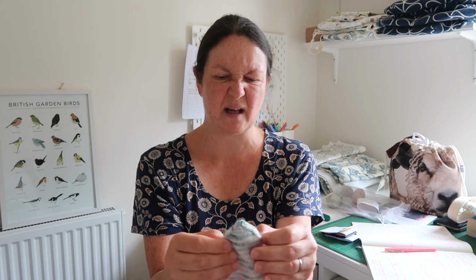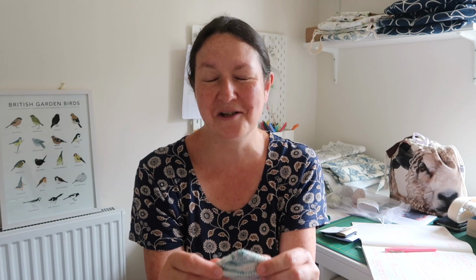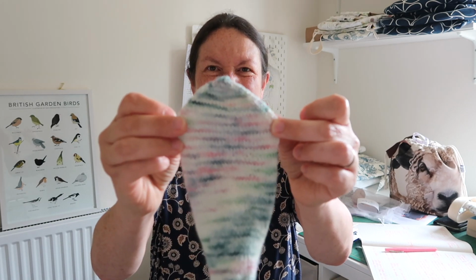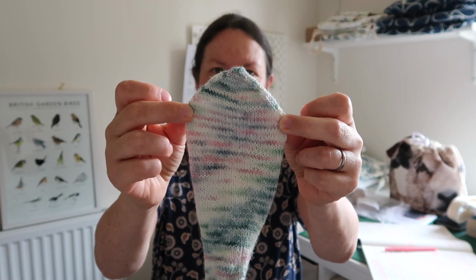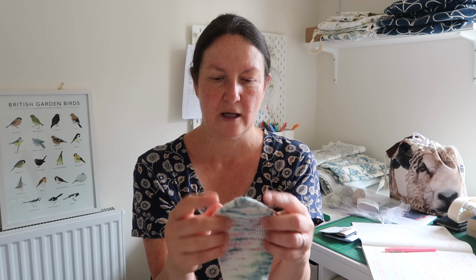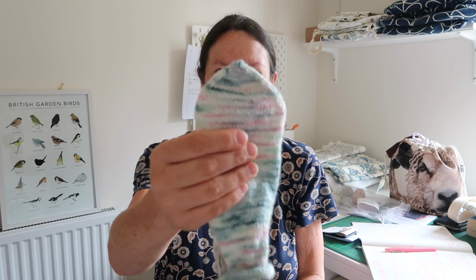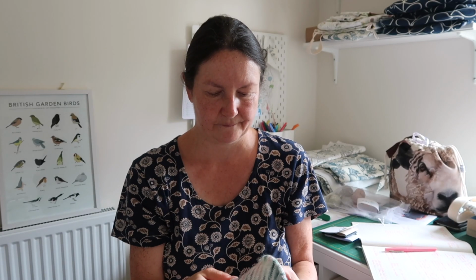And I did something a bit funny with the toes as well. Maybe these socks were just not meant to be. I don't like that heel. I don't like that toe finish at all. I think I tried to do a more rounded toe, but not where you decrease every 7 or 8 stitches or whatever. I just did the standard decreases at the edge, and it just looks a little bit funny.